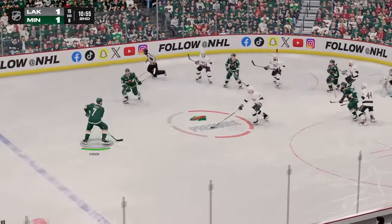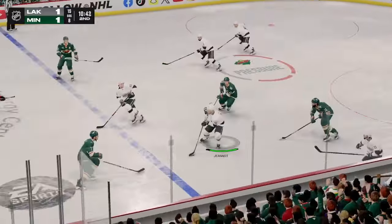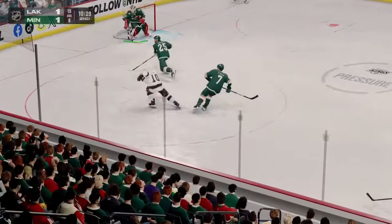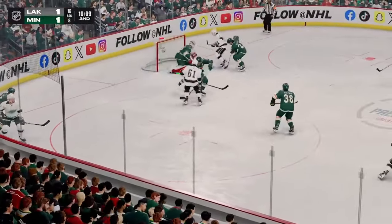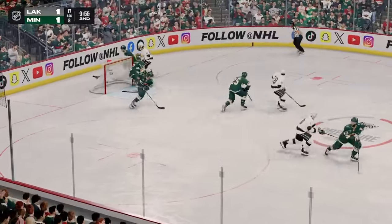Rossi's won the draw. Fires away! Oh, and he steps into the line of fire and blocks that. Here we go, pucks in deep. Great burst of speed to come up with it. Los Angeles has possession of the puck. Great pad save. Denies him again.